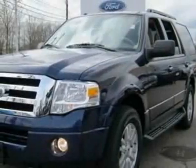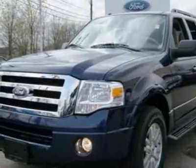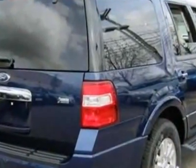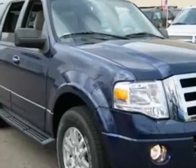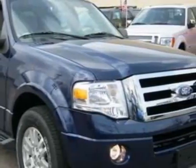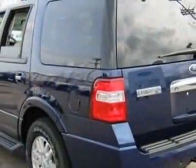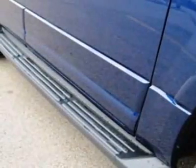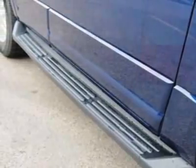Check out this new 2011 Ford Expedition. For your protection, this vehicle has a full factory warranty. This vehicle gets 13 miles per gallon in the city, and 18 on the highway. This Expedition boasts a 5.4-liter engine, and has a 6-speed automatic transmission.